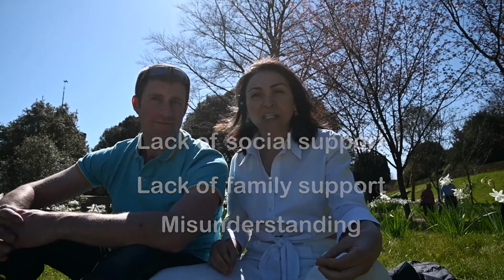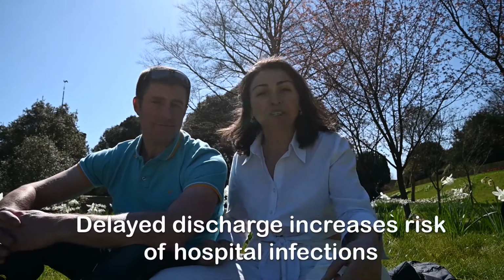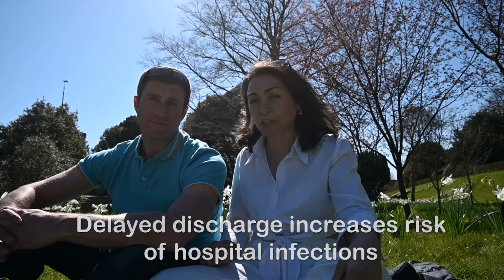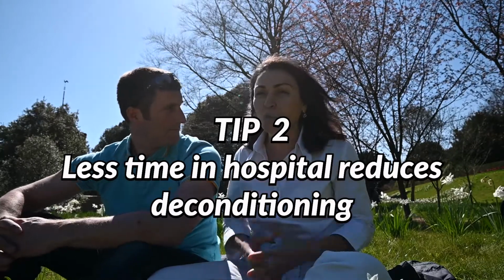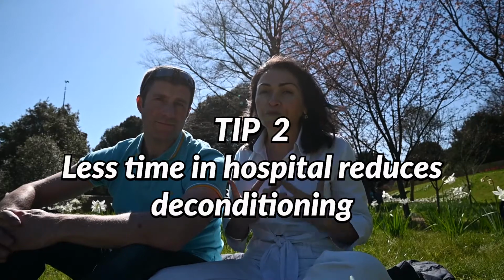They get delayed in hospital, and of course that leads to deconditioning and all the hospital-acquired infections and all the problems which come with extended hospital stays in our elderly patients. So my tip number 2, please remember, the majority of hospital stays for an acute illness in our frailer older patients shouldn't be more than 2, 3, maximum 5 days.